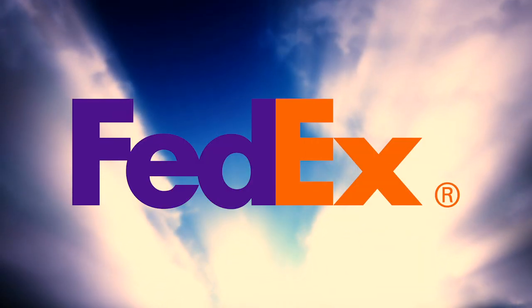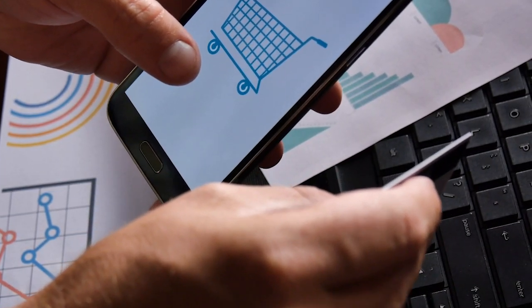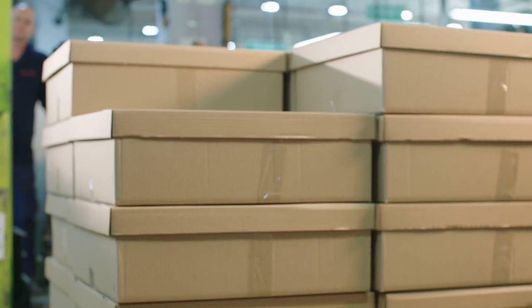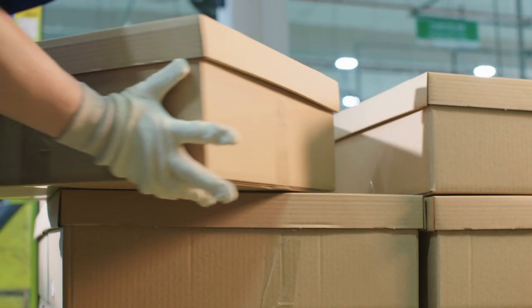Next one is Fedex. All right, now Fedex is a play that I am bullish on just from here on out, right? No matter if you buy something on Walmart online or Amazon online or Dick's, there's a very good chance that Amazon is going to be shipping that, and they're going to continue shipping more and more and more as the days, weeks, months, and years go by.